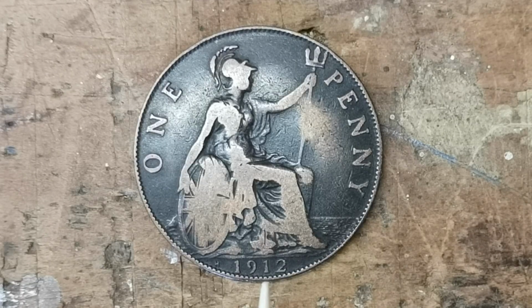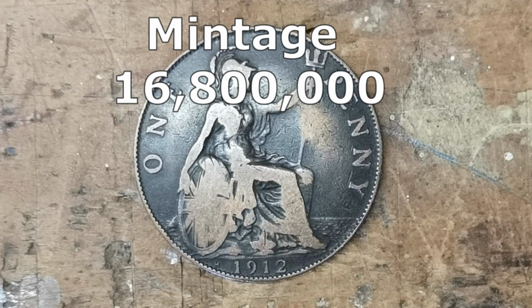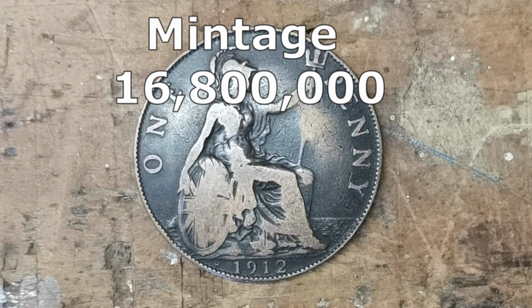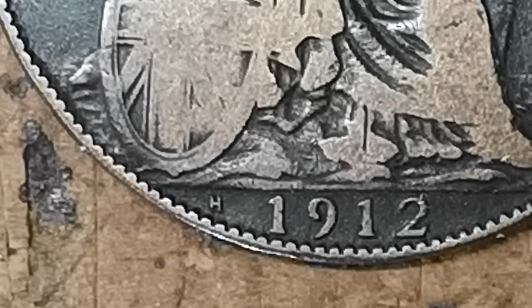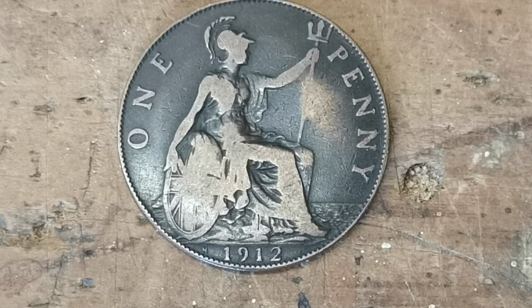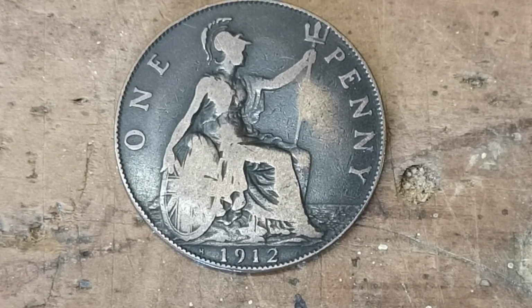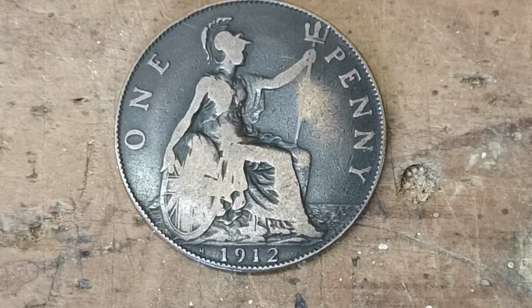So now I've got the 1912 with a mint mark. You see the little H in the corner to the left of the date? See if I can zoom in a little bit more. There we go, you can see the H there. When the Royal Mint reached capacity, it would contract out other firms to make coins for them. And in 1912, the Heaton Mint in Birmingham would be one of those companies.